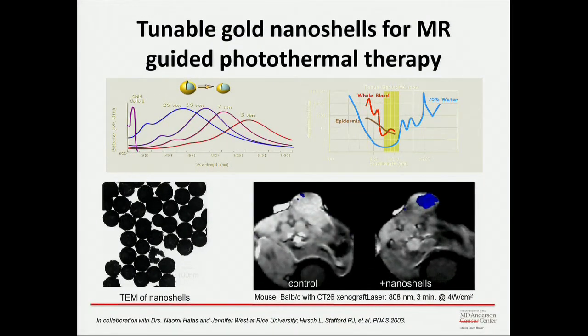We also worked with Naomi Halas and Jennifer West from Rice. I don't know, Naomi was here yesterday, but looking at using gold nanoshells to try and enhance that thermal distribution. And the idea is that we would create enhancement based on the physiology or the biology of the tumor. So we know that these nanoshells cross the leaky vasculature in a tumor more than they do in the normal tissue, so they'll tend to just physiologically accumulate even without biological targeting.